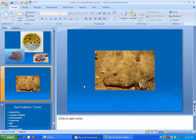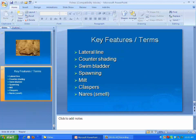Neat to see some key features, some key terms that we want to make sure that you know. You definitely need to know lateral line. Remember, this lateral line picks up chemicals in the water and senses pressure in the water. This is how fish can act as a large mass. In other words, one fish is swimming next to another one. They kind of sense the pressure difference between them and the other fish.